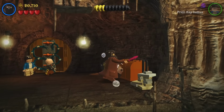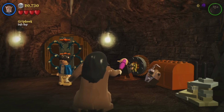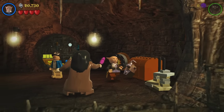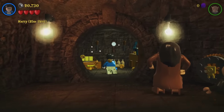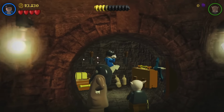Okay, it looks like there's just a lot of side stuff that you can use to activate money. Oh, and actually you have to do this first. There we go, okay, now it's opening. I was wondering what's going on. What about this though, can we open this? Okay, maybe not. Let's go, Harry. Harry, pick up all this stuff. Wait, are we basically robbing this bank? Is this guy helping us rob the bank?